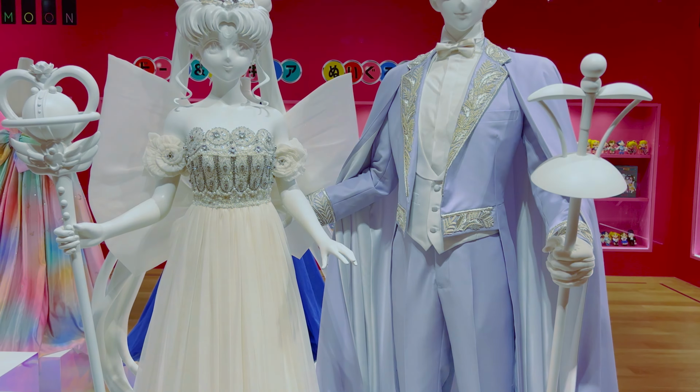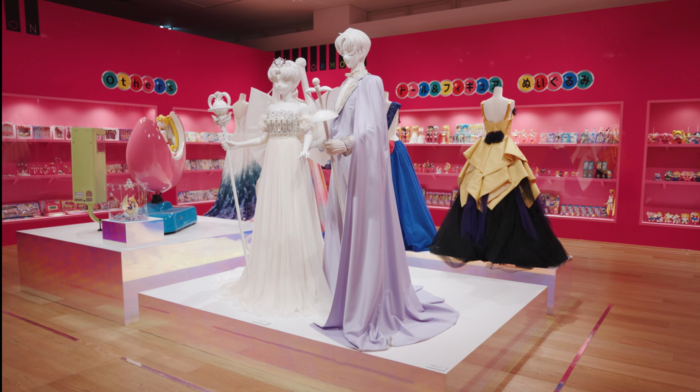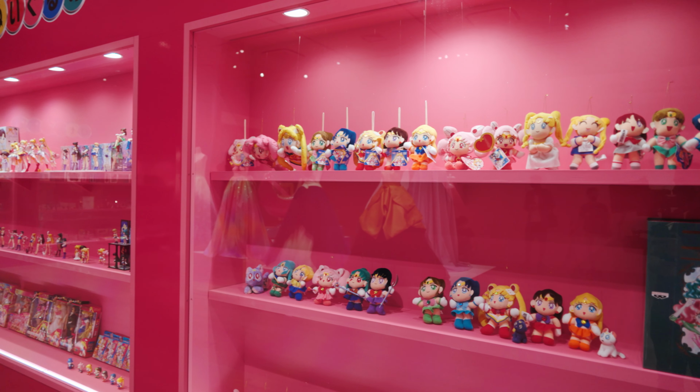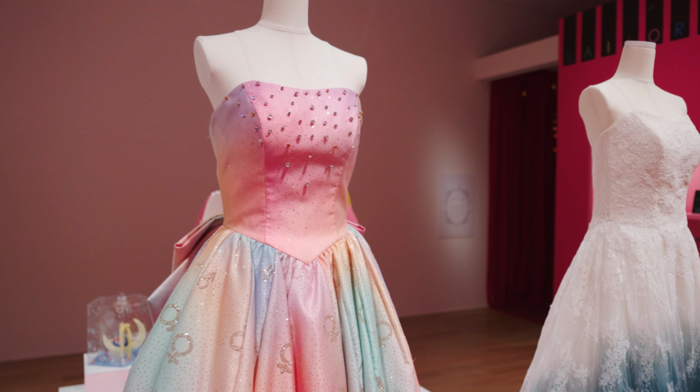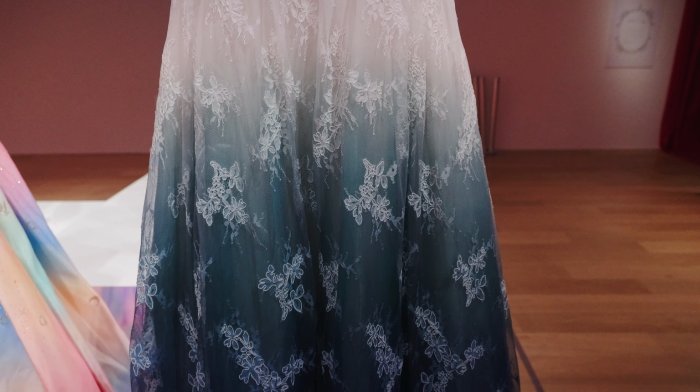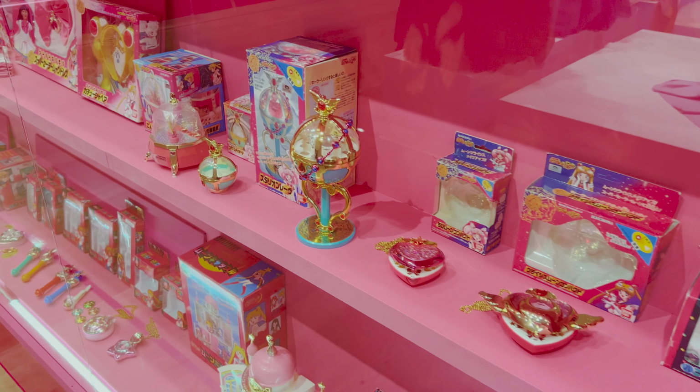One of the main exhibit halls features more than 600 items related to Sailor Moon. There's just walls and walls of Sailor Moon collectibles, from toys, fashion, and even accessories. Oh, these are just so to die for.